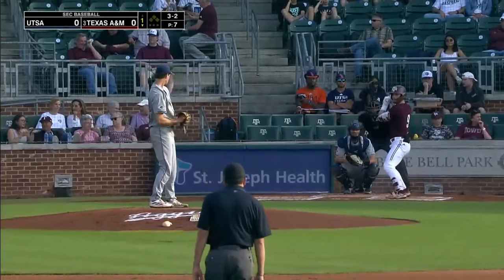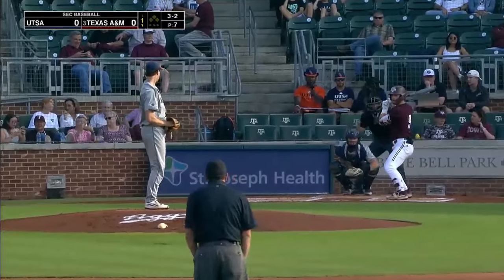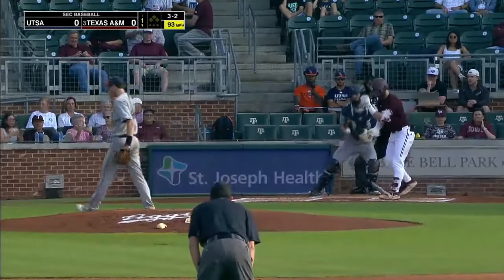The kid is talented, as Gavin. It doesn't take him long to adjust. 3-2 on the way. Low, ball four.